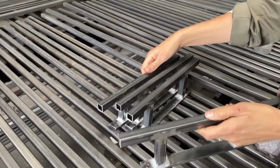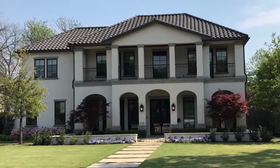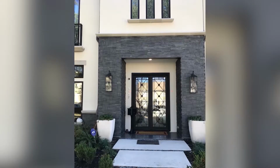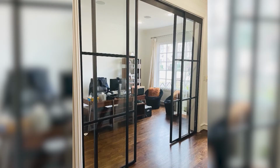Our products are locally manufactured. We're a boutique company here in Dallas, Texas. We actually cater to attention to detail. We don't mass produce things, but we actually work hand in hand with the client to provide the best service possible. We offer a variety of iron products, starting from front doors, staircases, ornamental iron, modern, transitional. We actually work with sliding doors. We do low-profile doors, driveway gates, and lighting as well.